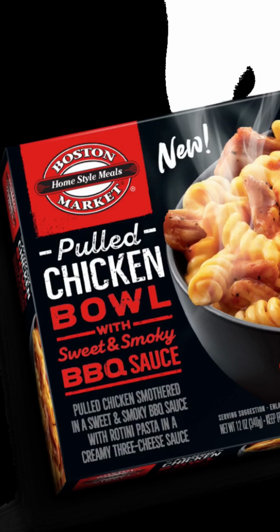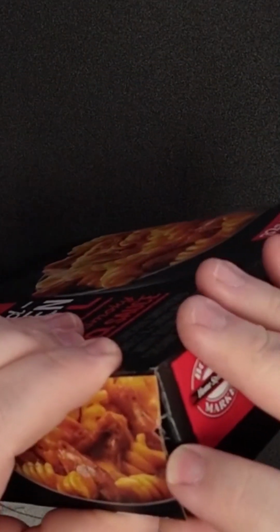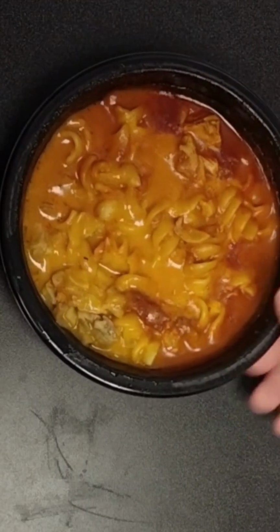Pulled chicken bowl with sweet and smoky barbecue sauce. Pulled chicken smothered in a sweet and smoky barbecue sauce with a rotini pasta and a creamy 3-cheese sauce. What is this? This has been glued shut. It does smell great. That barbecue sauce smells amazing.